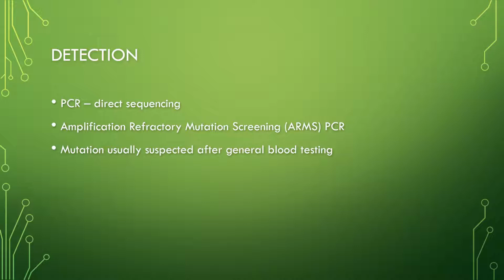The normal range for hemoglobin is 12 to 15. When my grandma went into the emergency room after passing out, her hemoglobin was at 17. After this was discovered, her blood was sent in to be tested for mutations, and the JAK2 mutation was discovered.